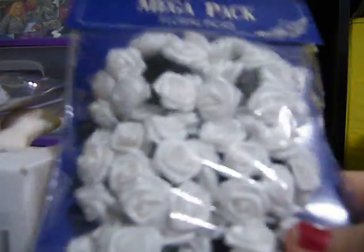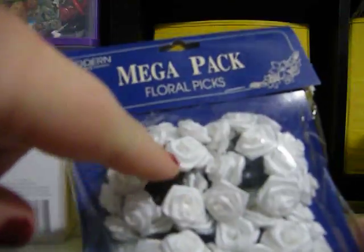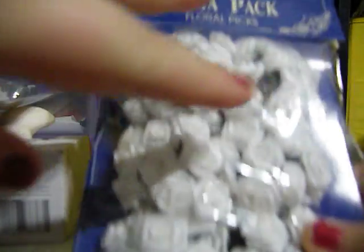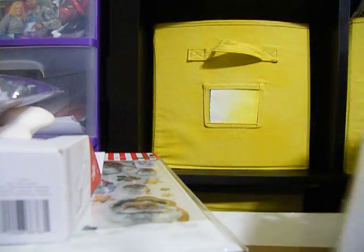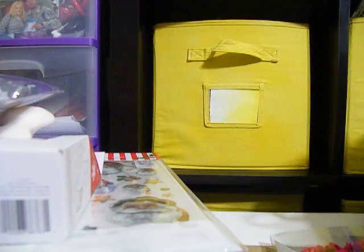I went back to the one that had the flowers. There are 12 in each little section here. There's like 12 here, 12 here, 12 here, 12 here, 12 here, 12 here. Well, I got these because they were $2.99. This was on Sunday. And then I went ahead and got these because they were $2.99. Like at the other stores, they were like $3.99, so I wasn't going to get them.